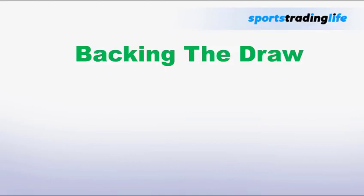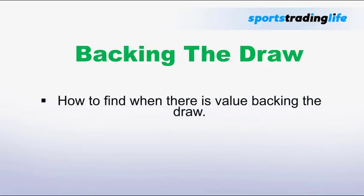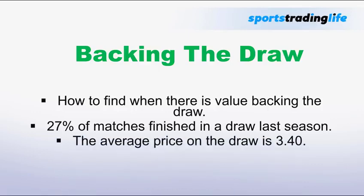So as football traders, we are very often looking at laying the draw, but today we're going to be talking about backing the draw and how we can find some value in backing the draw. So keep in mind, 27% of matches last season, in the English Premier League, finished in a draw. And the average price on the draw is actually a pretty nice price. It's an average price of 3.40.